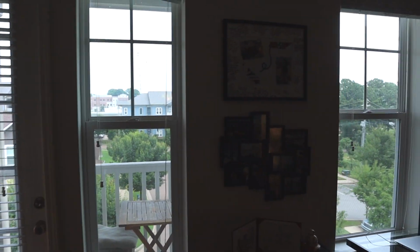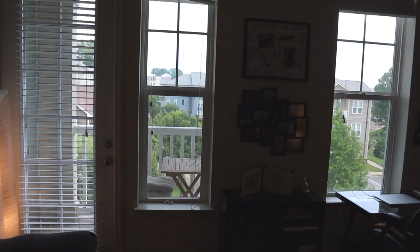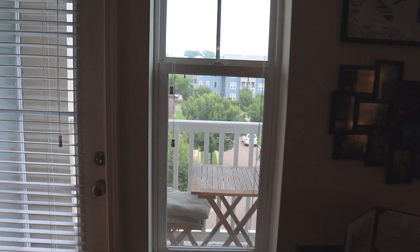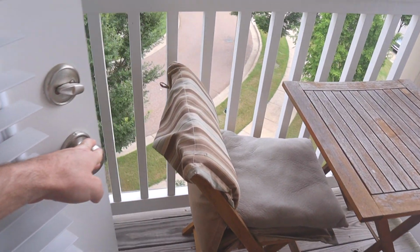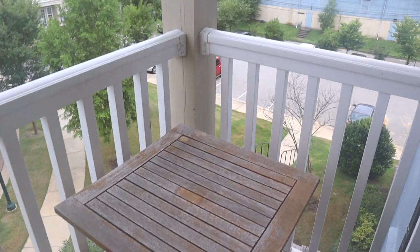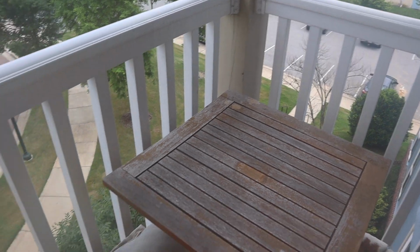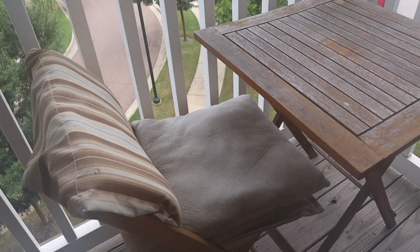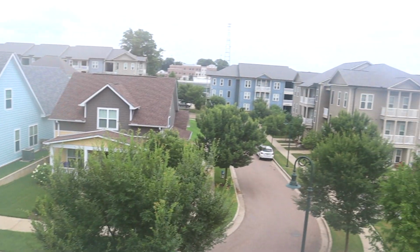This is kind of like a whole wall of windows here, which I like to keep open. So you kind of have the outside light coming in all the time, especially when the sun rises in the morning. I have a deck right here. Go out to the deck. I never come out here because it's 150 degrees with humidity in Tennessee most of the year. But if I did come out here, I would sit in this chair and I would look out there.